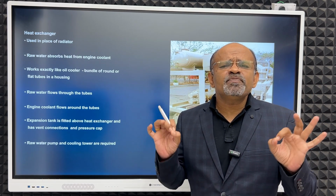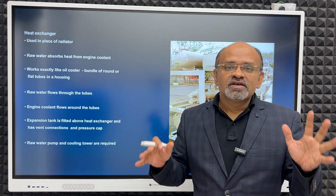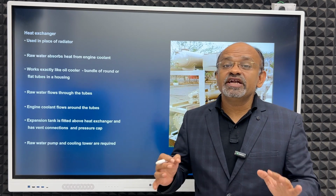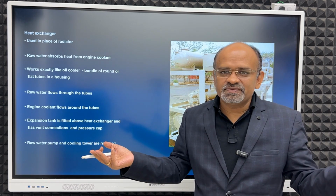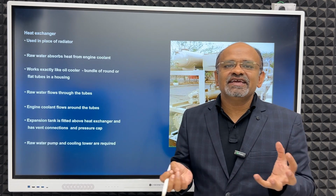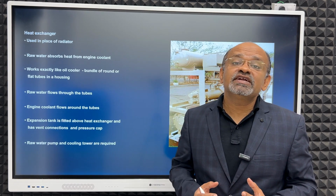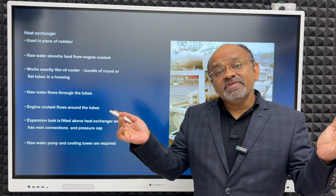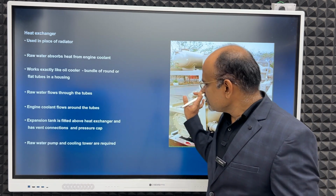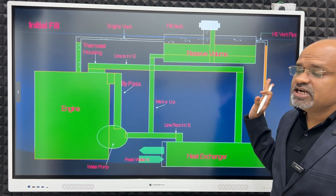What is a cooling tower? A cooling tower is a simple fountain. You have seen a fountain spraying water. What happens in that? It will dissipate the heat into the atmosphere through vaporization. If you spray anything, it will vaporize and cool down. Vaporization means it will eliminate heat, or give heat to the environment.